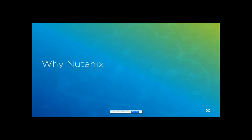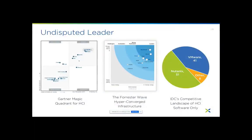So why should you consider Nutanix? Nutanix is the inventor of the HCI technology. We're always at the top of our third-party analysts, whether it's Gartner, Forrester, or IDC. We are almost always the leaders.